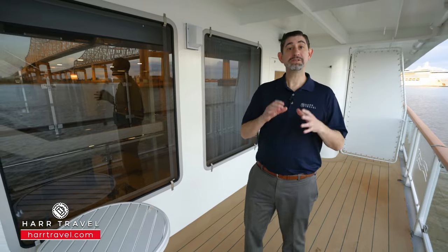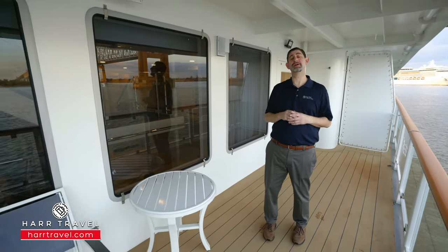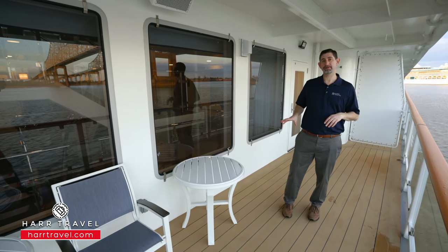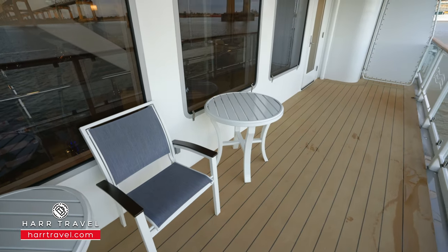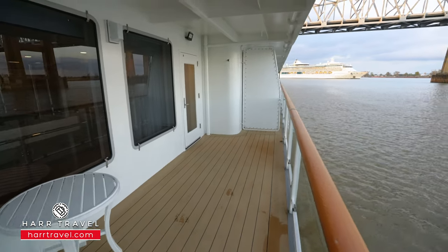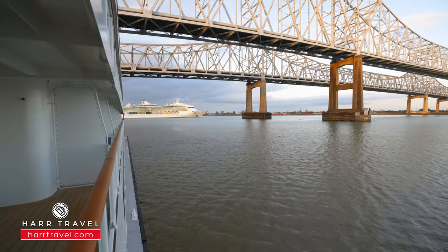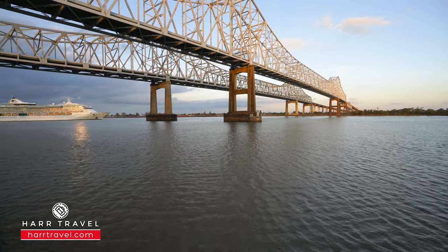Now, as I mentioned earlier, on the port side of the ship, opposite of the three lounges, you're gonna find a really nice outdoor seating area. You can see they have a couple tables and chairs out here. It's a great place to pop out if you wanna take some pictures or head back in. But really, it's just another area of space that's dedicated to all passengers here on board to lead to some of the best passenger to space ratios in the entire industry. And of course, it's that perfect place to capture those incredible ever-changing river views.